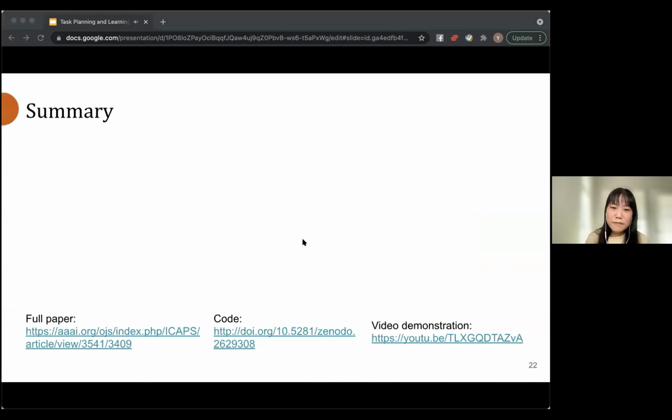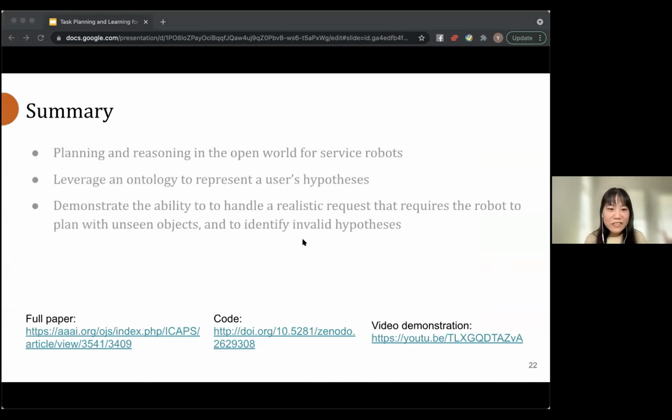So, okay, very simple demonstration there. In summary, we propose an approach to do planning and reasoning in the open world for service robots that represents the user's hypotheses to enable feasible plans to be generated, and replanning or monitoring during plan execution. And we demonstrate the ability to handle a realistic request that requires the robot to plan with unseen objects and to identify invalid hypotheses.